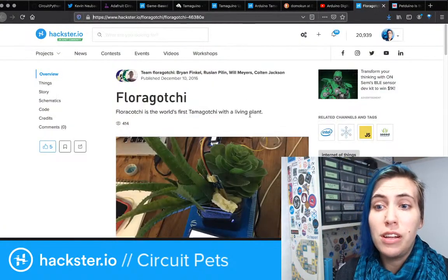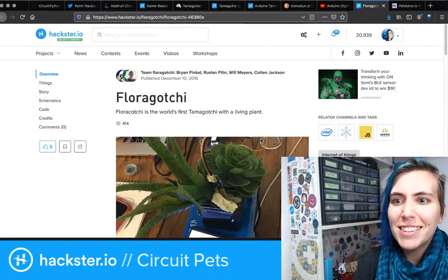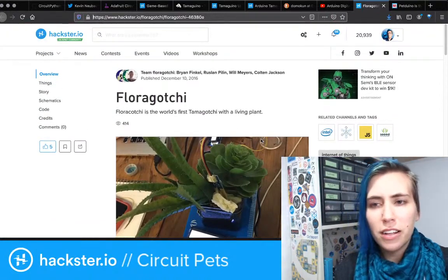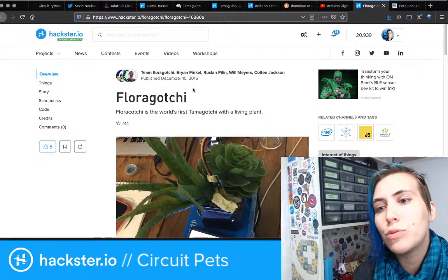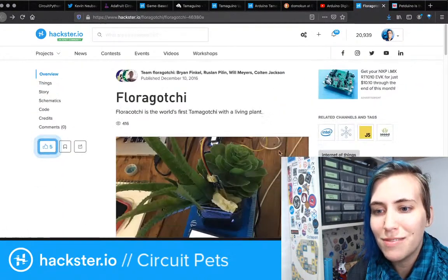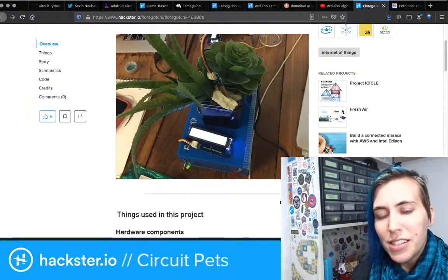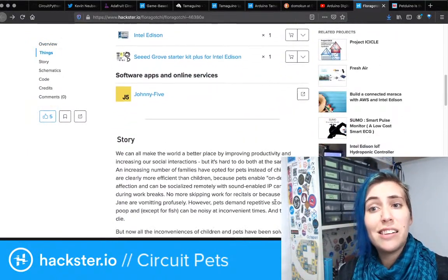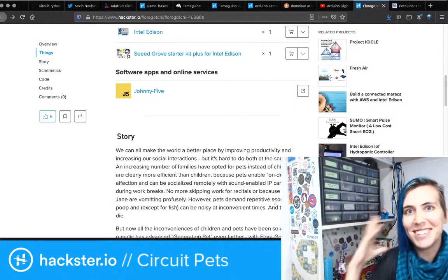Another Hackster project I love is Floragotchi. I think this might be from one of our hackathons, actually. We did this hackathon tour in 2015. Oh no, this is from 2016. I lied. Okay, here we go. This is a Seeed Studio Grove kit, and it uses an Intel Edison from back in the day.